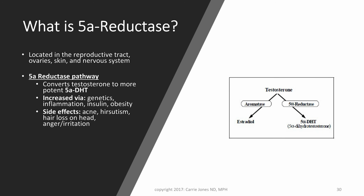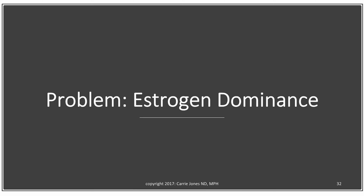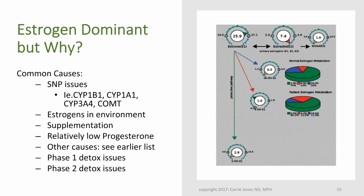The 5-alpha reductase is increased with genetics. Some people, unfortunately, just have higher levels. Inflammation will push that alpha pathway. Higher insulin, and of course obesity, because this can often happen in the fat tissue. So 5-alpha reductase, it's important to have it in a balance, but too high can result in a whole lot of symptoms. So let's talk about common problems and move into treatment.